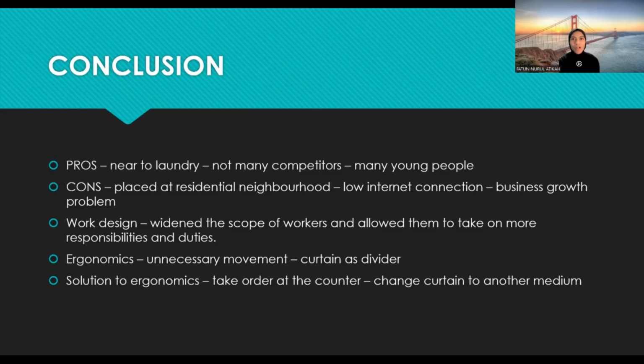For ergonomics, there is unnecessary movement in the flow of their work, and they use curtains to separate the space for the kitchen and the customer space to eat. In order to solve this problem, the workers need to take orders from the counter. The owner of the cafe needs to change the curtain with another medium, such as adding another wall and a push door in and out, or just using a divider wall to separate the kitchen and customer space to eat. That's all from us. Thank you.